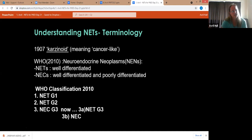Now this slide's a little bit confusing. We're all using the wrong terminology, and even I'm using the wrong terminology today. I'm calling them NETs when they should be called neuroendocrine neoplasms. Neuroendocrine neoplasms are separated into two different groups: the neuroendocrine tumours and the neuroendocrine carcinomas. The tumours are well differentiated, which means that when the pathologists see the cells under the microscope after they've divided, the cells still look well developed and formed, they've just taken their time to develop, and they look very similar to what they came from.